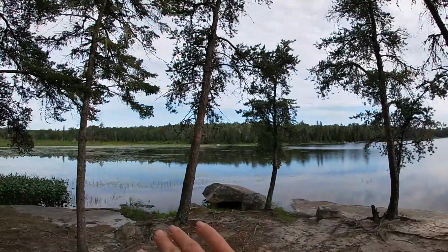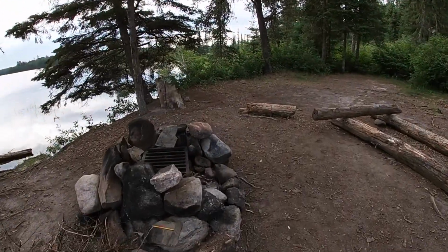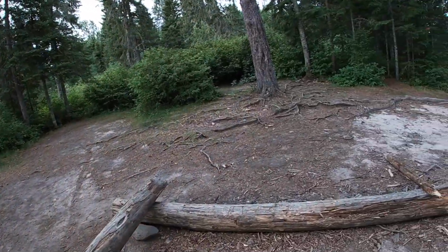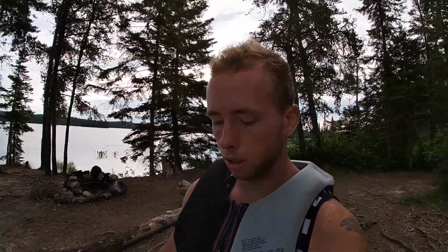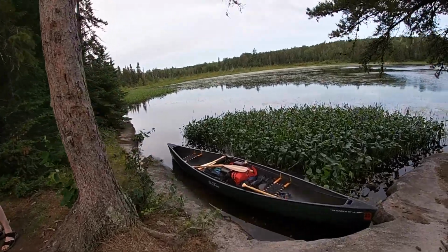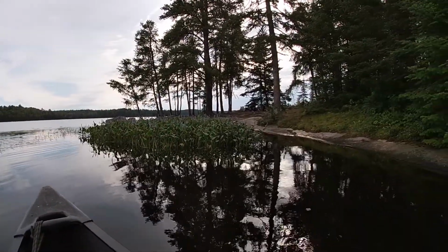It's still a super nice, calm morning. Humidity's down. It feels great right now. Alright, just doing one last check at the campsite. We got everything packed up in the canoe. We are about to be off. And just like that, we are off.